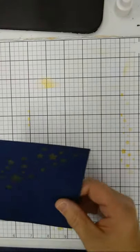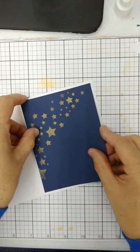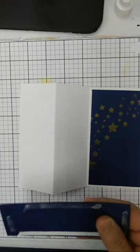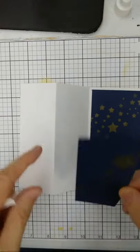Okay, we're going to put that larger panel in on the right side of the card. And then we're going to put the other two panels in, the other two sections, pull our tape off, stick it down, and we will have made the background for our card.